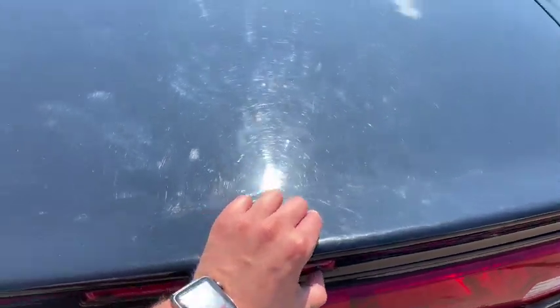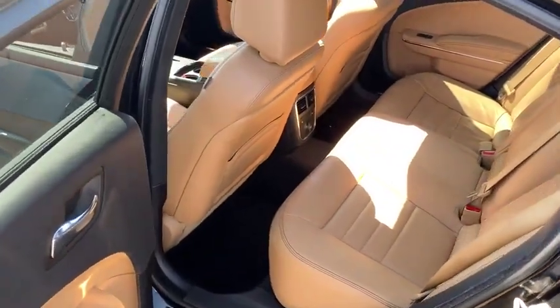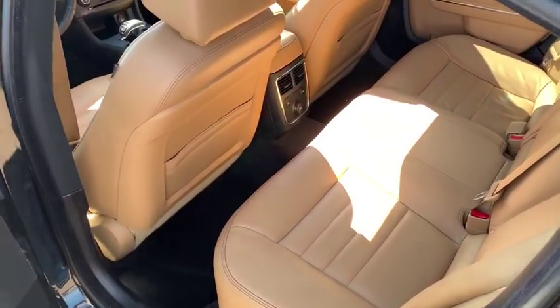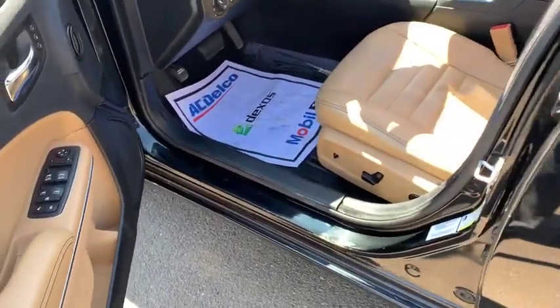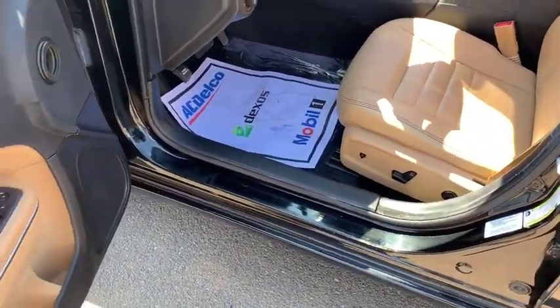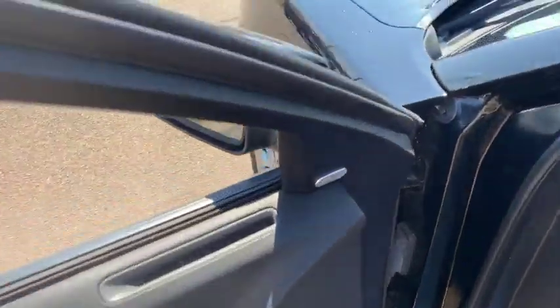Jumping on the inside, you do have fairly large back seats that you can go ahead and fold down if you did need to. You do have heated rear seats in this sedan as well, and you also do have a full 12-volt outlet in the back. Moving up front, you do have full keyless entry right down there on the handle. Full 8-way power adjustable seats with lumbar support if you did need it. Of course, you do have your fully automatic windows all the way around with memory seats.